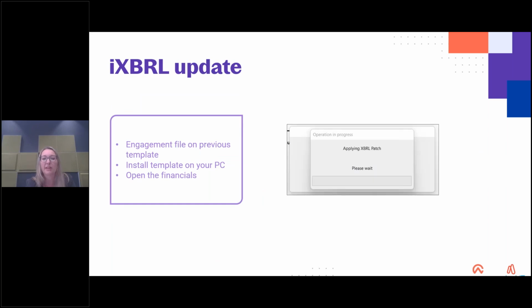Remember, if you open those financials for the first time, it will take a little bit longer and you'll get the screen. But what it actually does is it opens your XBRL at the back end. So the XBRL update runs separately from your financial statement update. And that's why once you have the template installed on your PC, it will automatically run this update going forward on the files that you open. So if you did install and upload or did your files in your July release, you don't have to do that file new to get the new XBRL. It will automatically update.